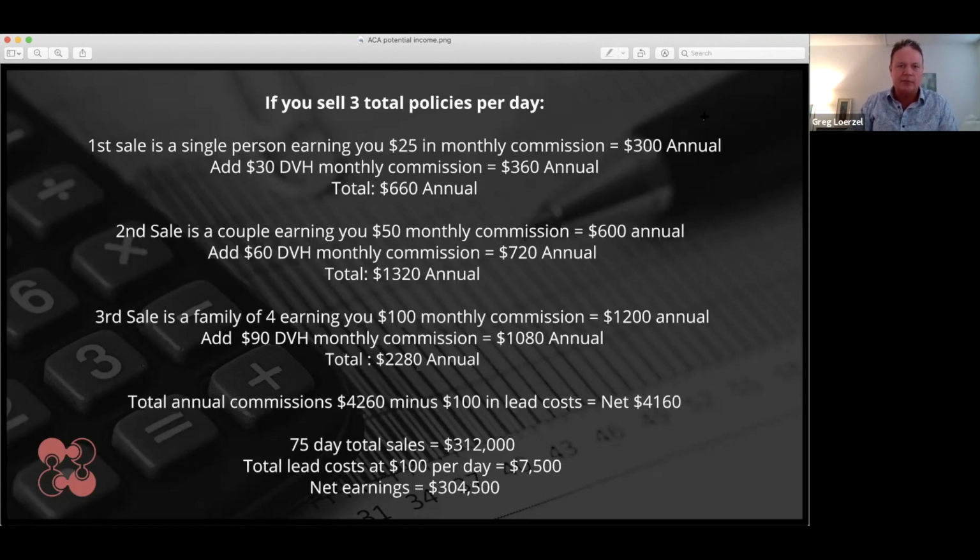And then if you look at a family of 4, this would be roughly the same, whether it's a family of 4, family of 3, family of 5. We use the family of 4. But you're talking about $2,280 annually. And then what we did here is we just showed if you did all 3 of these sales every day, you'd be making $312,000 a year. Now, I know that isn't necessarily feasible, having 3 sales a day.